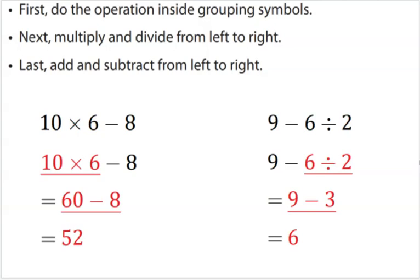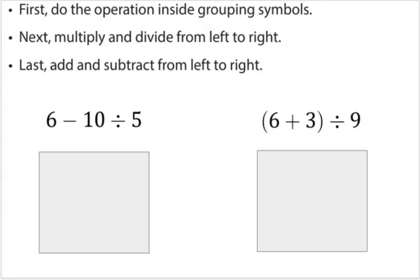Now, if you were to go 9 minus 6, you would have gotten 3, and then you would have gotten 3 divided by 2, and you would have gotten an answer of 1/2. That's a big deal. If we're not following the same steps, you can see that we're not always going to get the same answers. So that's why order of operations is important.